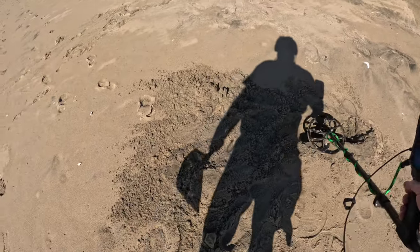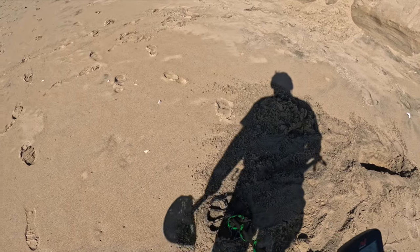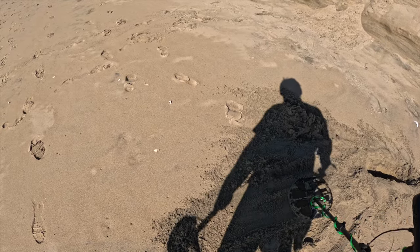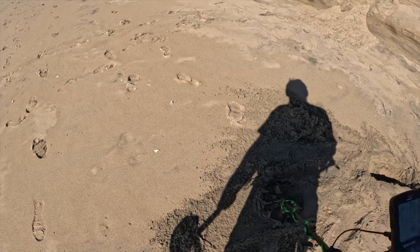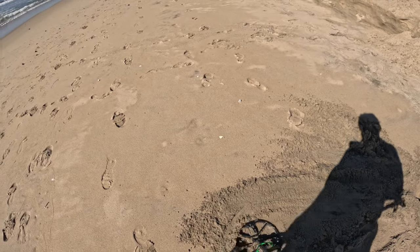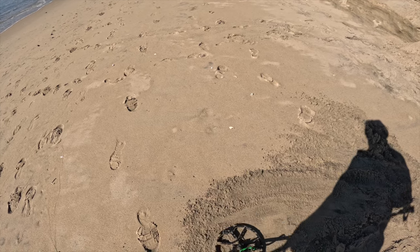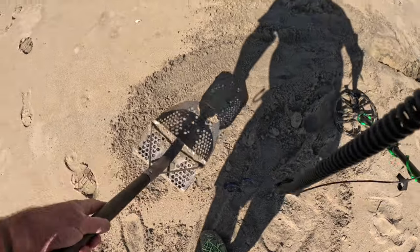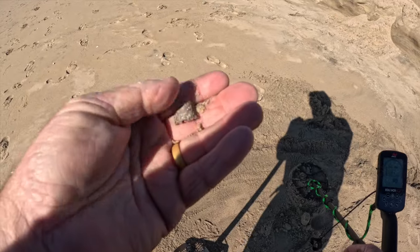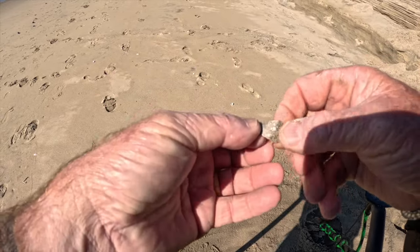All right, I just dug out of that hole right there, which can be a booger to fill in. I did get some sort of low tone, 20, so it could be a zinc penny. Sounds pretty good though. Yeah, it sounds like iron. And now it sounds really good again. What am I seeing? Is that little something right here? Is that what I'm digging up? Piece of aluminum. Yep, piece of aluminum. Man, that sounded good. It's an old beaver tail.